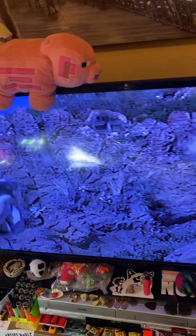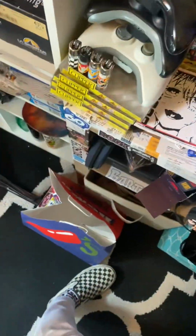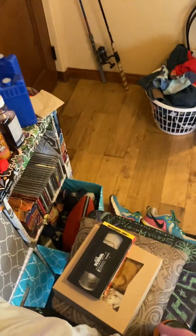Is it data? Whoa, what is happening? There's some glare. Let me get away from the glare. There's a Chili's bag on the floor. It's empty. I just thought that it was too cute to throw away. But anyway, I'm rambling.